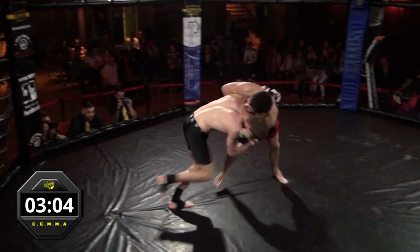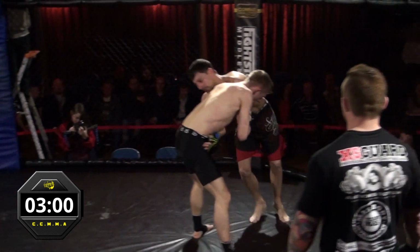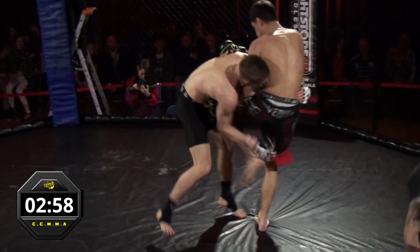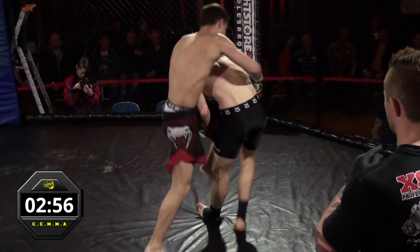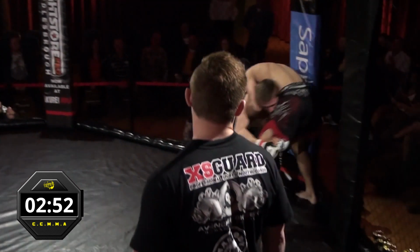You see that Kieran's gone for the second takedown and tried to power him into the cage, but very impressed with the takedown defense, Shaun Luther. Very, very good takedown defense. Nice hard knee as well. Very hard knee. There's a single. Will he get it? Looking for that twisting single once again.